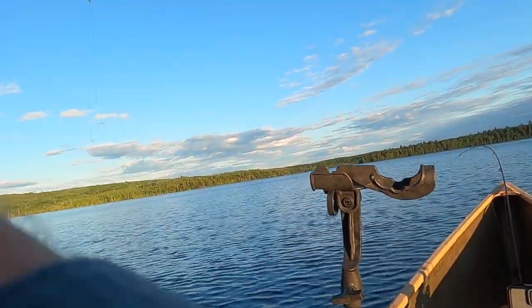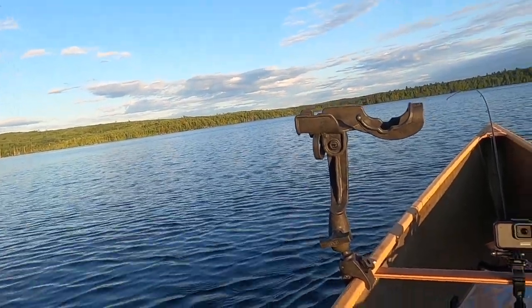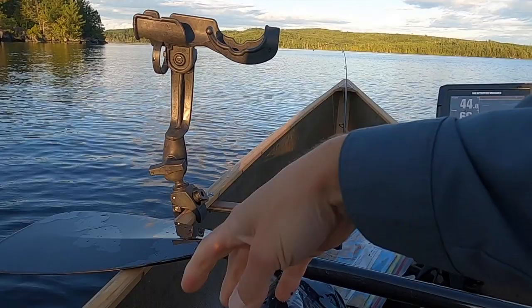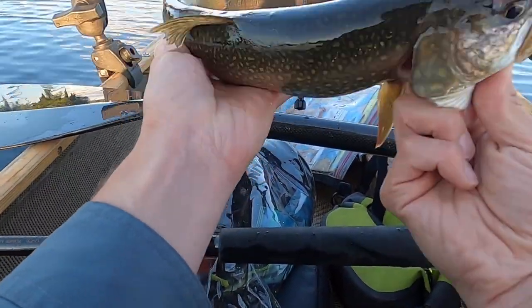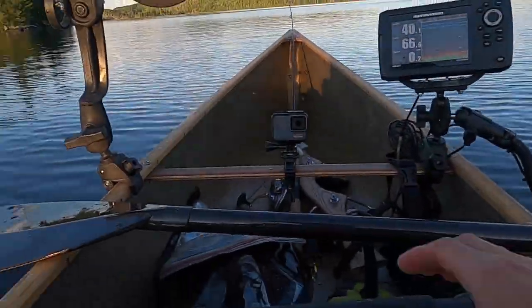Oh, here we go. Now he's pissed. My drag, he wants to run. It's the little guy. Perfect eater. It's late, so I'm gonna keep it. Little small. Two of these will feed three of us. And we're off.